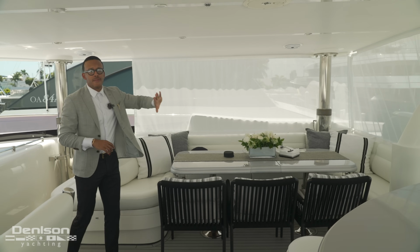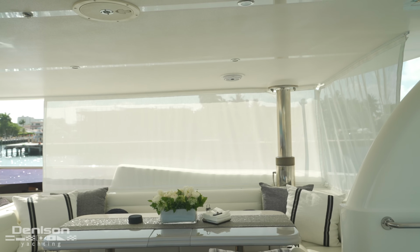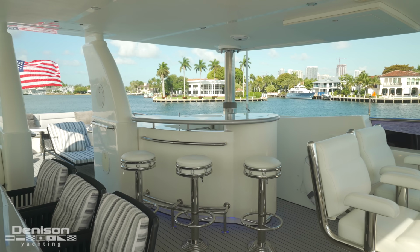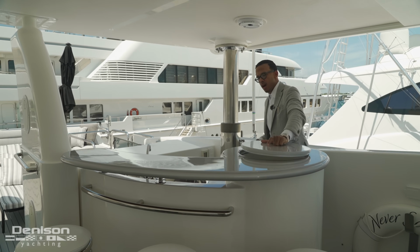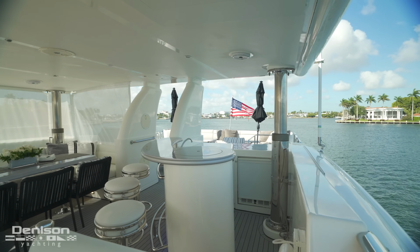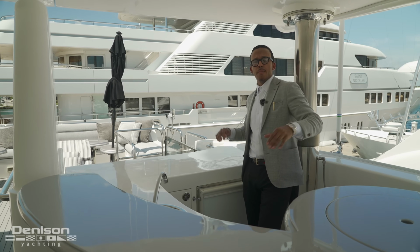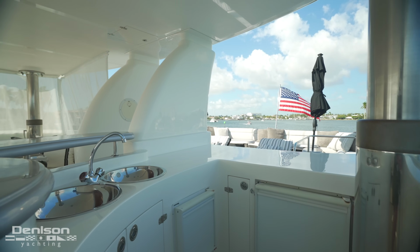Just behind the seating area, very functional shade behind. The track runs throughout the entire 270 of this view. To port of the alfresco dining area, we have our fully serviced wet bar, 3 very nice stools. Under the lid, ice box. In terms of appliances, we do have an ice maker and refrigerator just aft. Normally, you'd just be serving off the front part, but this aft part allows you to serve the aft deck portion of the sun deck.